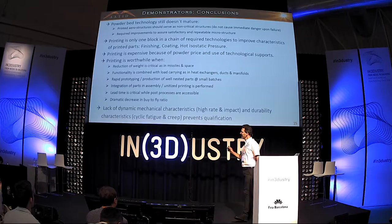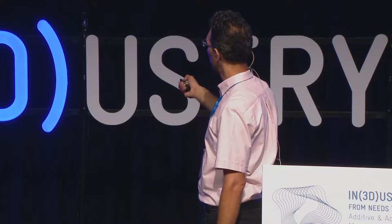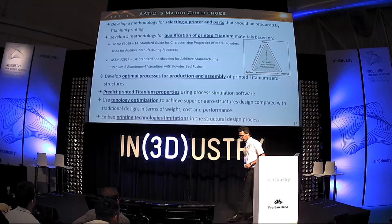And after looking at the whole picture, we saw that in all the publications, there is a lack of dynamic mechanical characteristics and durability characteristics, and that prevents qualification. And this is something that we need to do. So what are the challenges of our consortium?